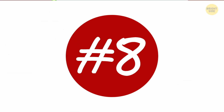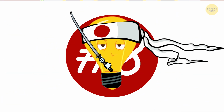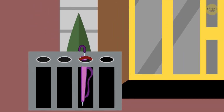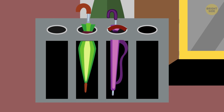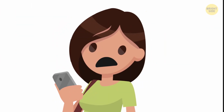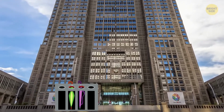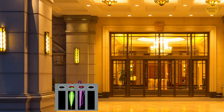Number 8. Umbrella parking lot. Before going inside a building, you can park and lock your umbrella just like you do with your bike. Now you can be sure no one will take it, and you won't make a puddle on the floor if your umbrella is wet. Many government buildings, offices, and hotels have this sort of umbrella rack.